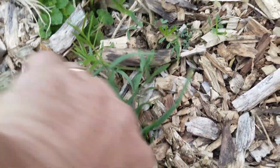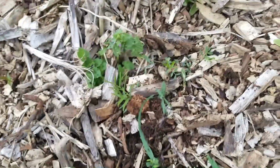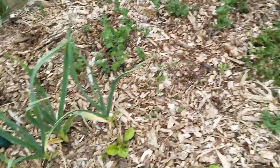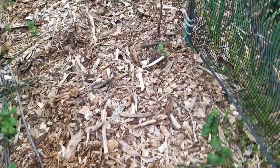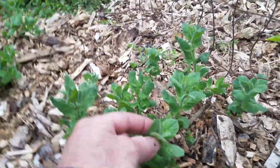This is some grass. What's grass doing in my garden? I said I need to get some more wood chips out here. There's my wood chip pile right there. Ooh, look at all this catnip. It's really grown since last month too. Here is peppermint tea. This is my favorite tea.